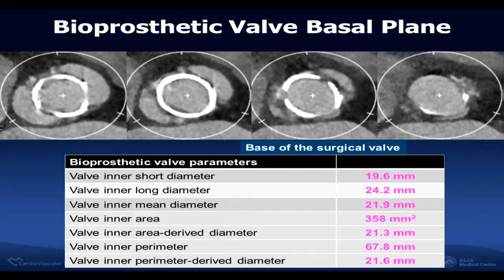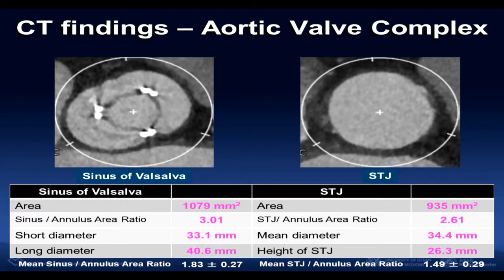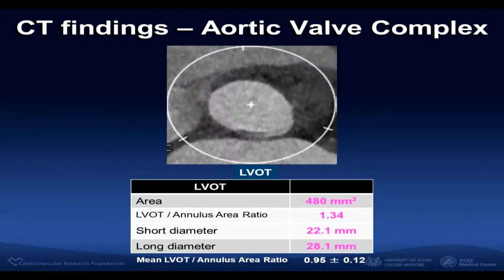We also evaluated the patient's CT image ourselves, and the valve inner short diameter was 19.6mm, and long diameter was 24, and the inner mean diameter was 21.9mm, and inner area was 350. You can see that the size of the sinus of Valsalva and ST junction is very large because the patient had a bicuspid aortic valve. Also the LVOT is clean, and the size is enough.